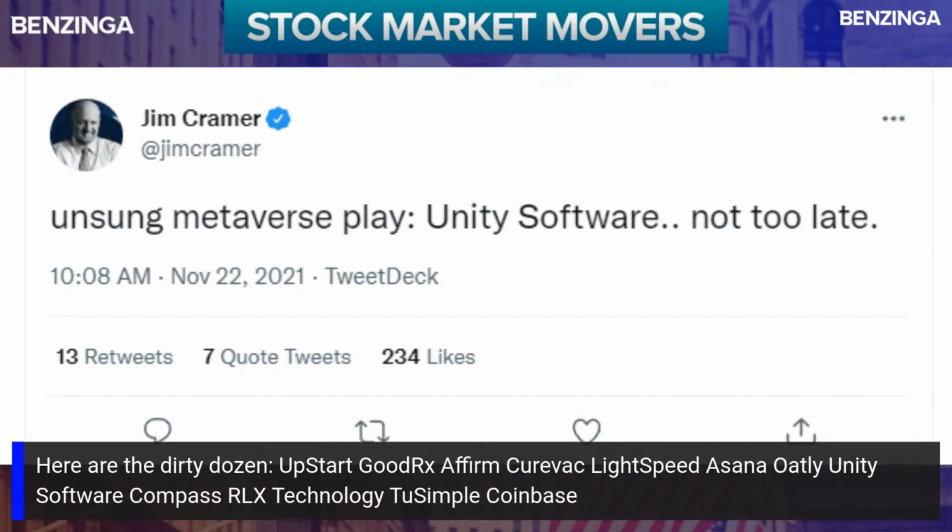This was in November '22, right near the top of Unity. Unity actually topped out right on, I think, the 18th. And so this was two or three days after the topping of Unity, and it just came down after that. So you got to be careful with these kind of comments, guys, like always.